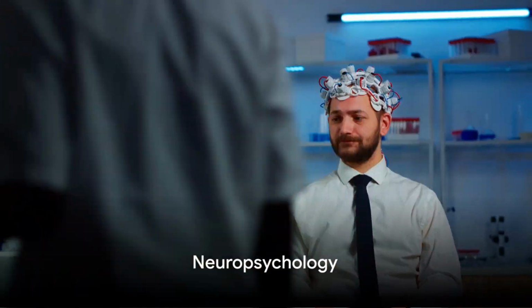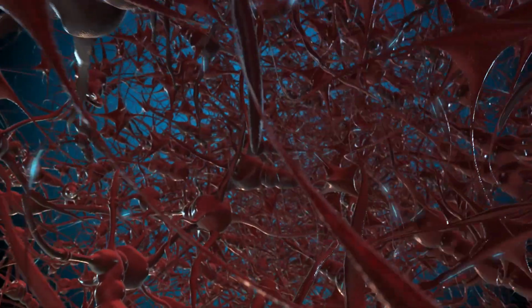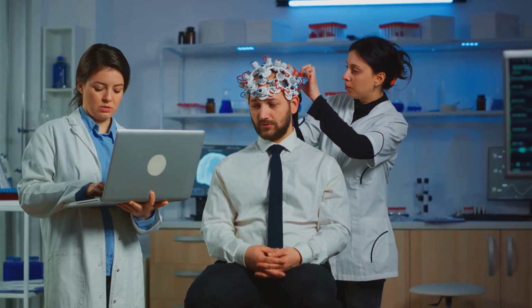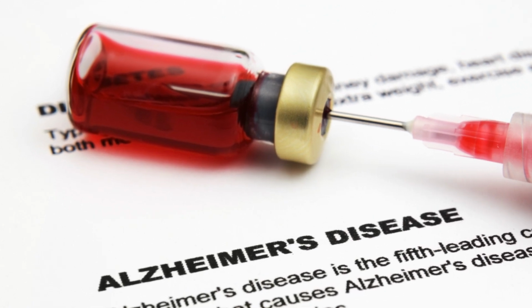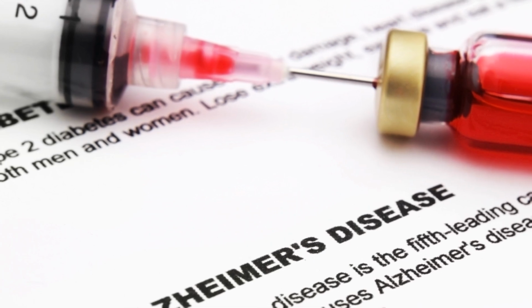Finally, we have neuropsychology. This branch focuses on how the physical brain and behaviors are connected. Neuropsychologists study how brain injuries, diseases, and disorders impact behavior and cognition. They might help rehabilitate someone with a traumatic brain injury, or research how Alzheimer's disease affects memory.